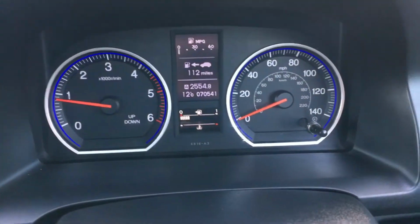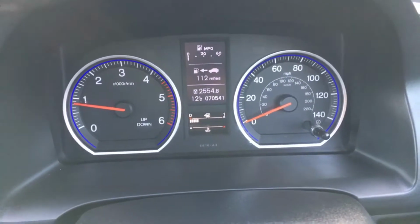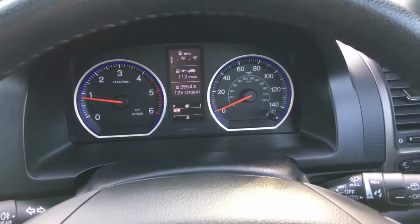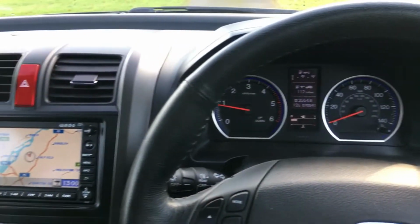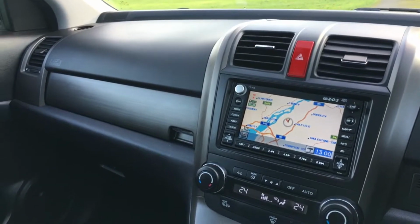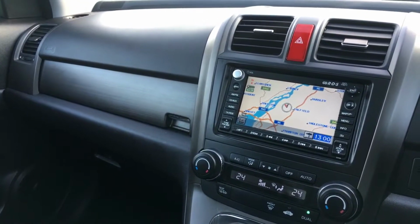And just to go into the dashboard, engine running, no warning lights on. It's now done 70,551 miles. I said we've done a few hundred miles in the car since it arrived with us, actually, in all fairness, but drives absolutely beautifully. And it's one I'd really encourage someone to come and have a look at, because I think you'll see one of the nicest examples you'll see on the marketplace.